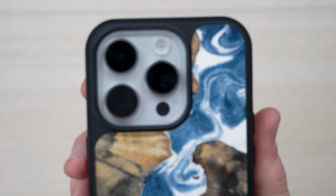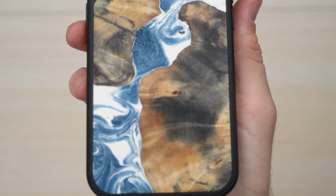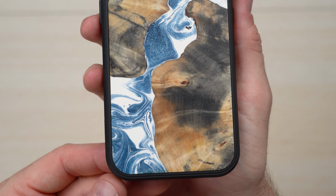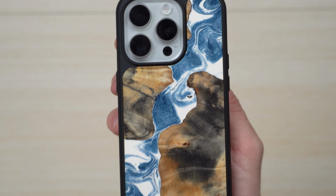Coming up closer, looking at the grain, it's so cool. They add some sparkles to the acrylic. They add a nice finish to the wood to have it pop, and I've just got this really beautiful coastal river area that juxtaposes against this really beautiful white titanium. I like that. It's so nice.